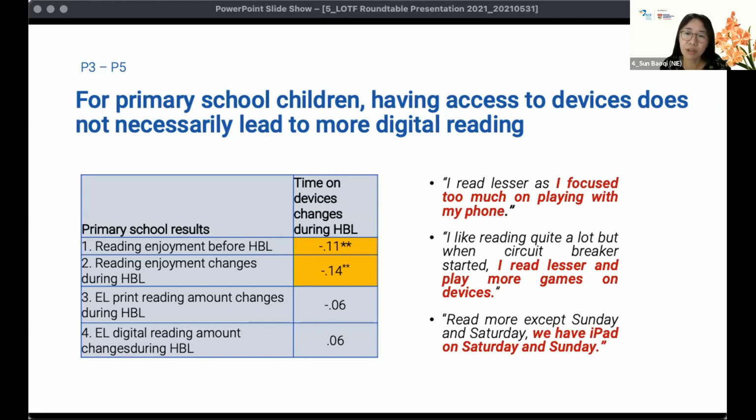It shows that the change in time on devices is negatively correlated with children's reading enjoyment before HBL and reading enjoyment changes during HBL. That is, children who enjoy reading before HBL are more likely to spend less time on devices during HBL. And children who spend more time on devices are more likely to enjoy reading less during HBL, and vice versa. Moreover, the other two numbers show us the change in time spent on devices was not correlated with the changes in reading amount in both print and digital formats.